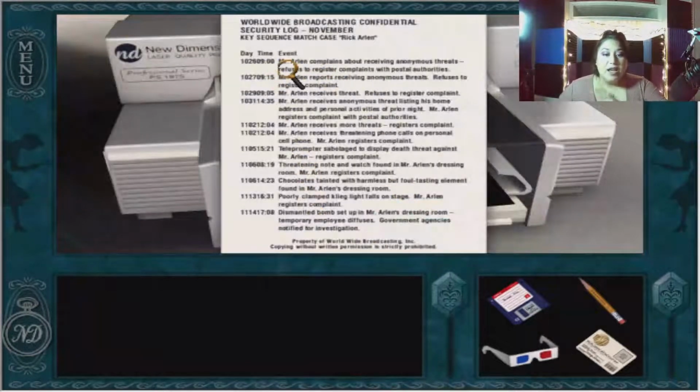Okay. This is kind of blurry, you can't zoom in anymore, but this is a log of all of the events that have happened with Rick, from the threats all the way to the bomb. So you can go ahead and read these, and the date, first it's the date and then it's the time. So 10/26, that's October 26th at 9 o'clock. And then 11/14, that's November 14th, 17:08, that's military time. To know what time it is, take 17 minus 2, that's 15, drop the 1, that's 5:08 p.m.